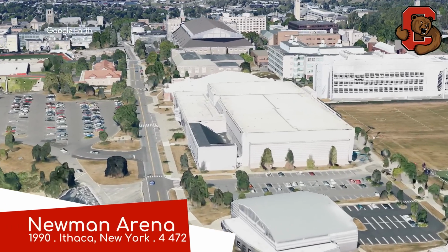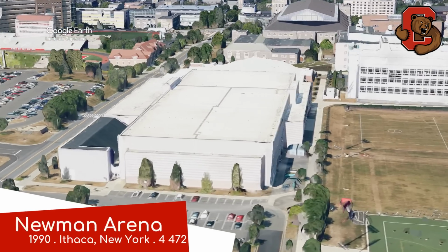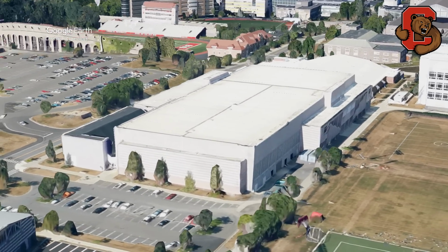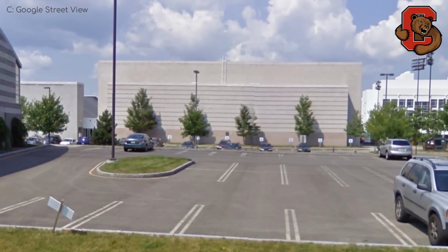Newman Arena, Cornell Big Red. The exterior is quite basic once more. I mean, this building could be a department store or a storage facility, or even some sort of building where people go and watch basketball.